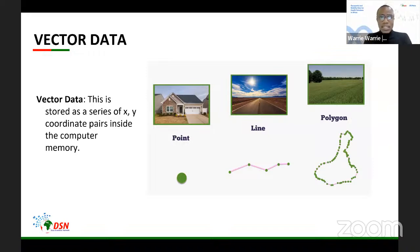Another type of vector data is the line, which consists of interconnected points. Different points are interconnected together to form a line, and a simple application is to represent entities on the Earth, such as rivers and roads. Finally, we have the polygon, which is formed when the first point of a line meets the last point of the line to form a closed shape, more like an admin boundary of a state, a county, or a local government.